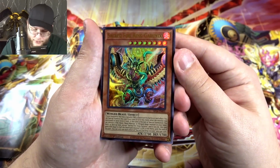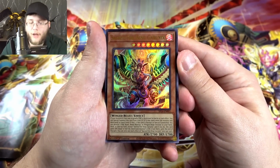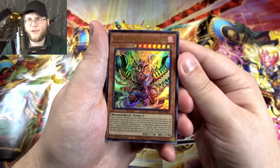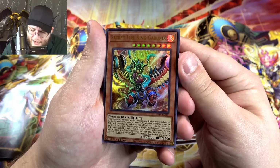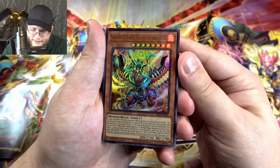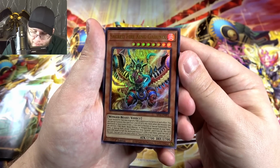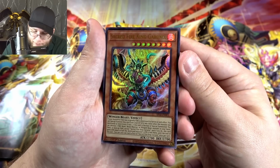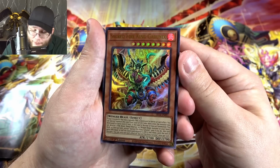Alright, so here we go, we got to the cards. First up we have Sacred Fire King Garunix. That is our new cover card, pretty much our boss monster. There's really 2 boss monsters for the deck. But anyway, it's an upgraded version of Garunix, and its effect is, if your Fire King monsters were destroyed by battle or card effects, you can special summon this card from your graveyard if it was there when a monster was destroyed, or from your hand, even if not.